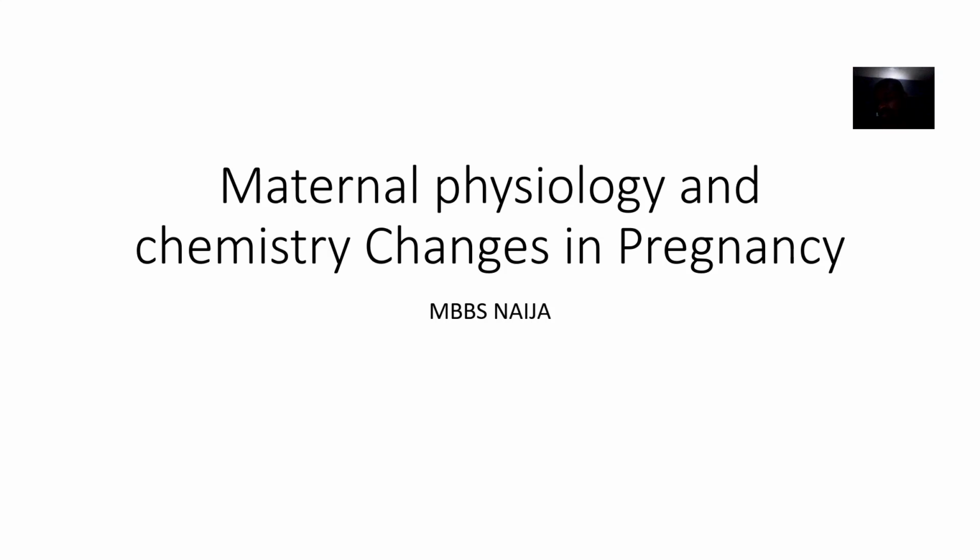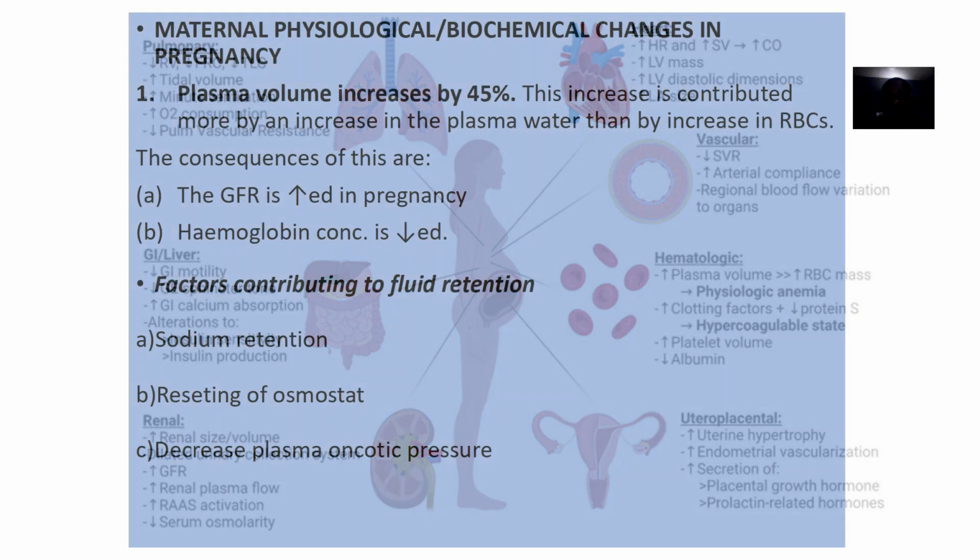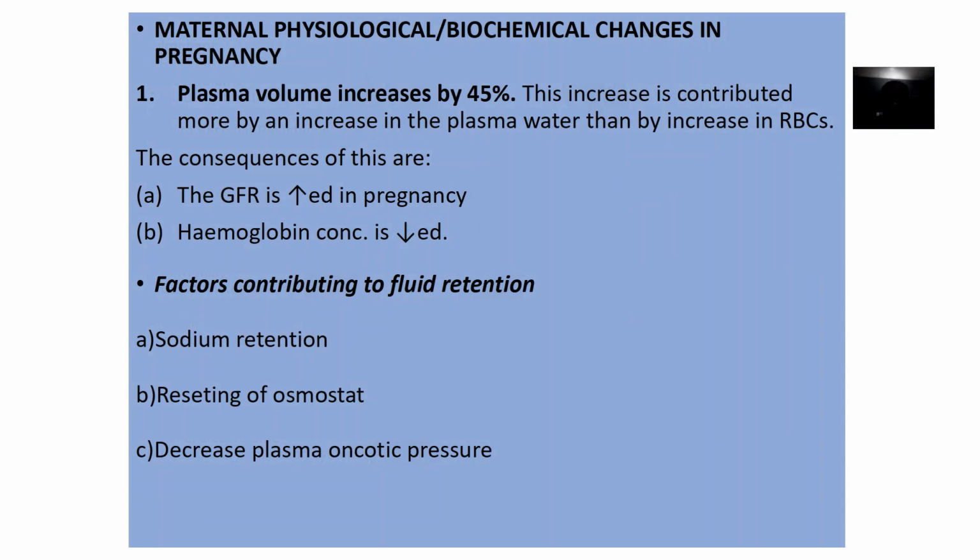So for what we have, talking about the physiological and the chemistry changes that a woman might experience in pregnancy, we have the plasma volume. It's increasing by 45%. So the increase is contributed more by an increase in plasma water than increase in red blood cells. Do you understand? So plasma fluid is the one that is actually increasing the most. All right. Glomerular filtration rate is increased in pregnancy.